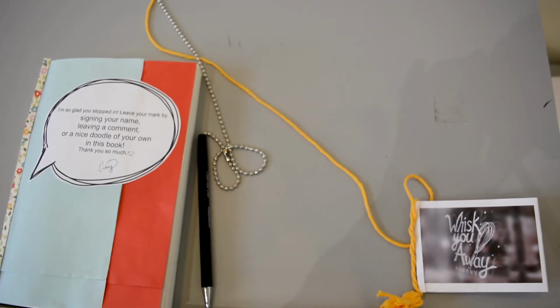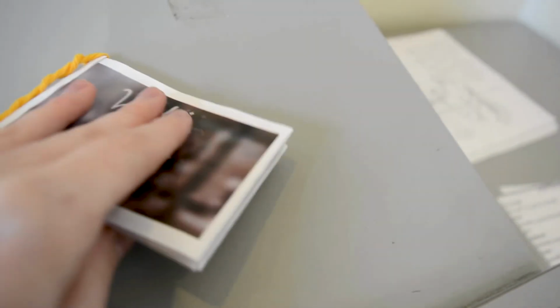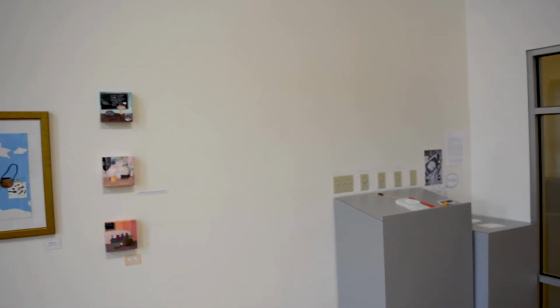I think art exhibits can get a little bit pretentious, and you can't just walk off the street and feel like you're allowed to be there. But I want mine to feel very, very welcoming and interactive.